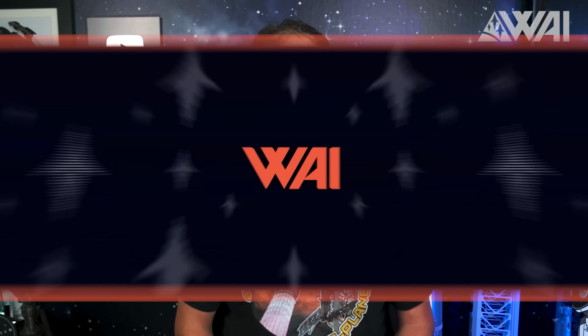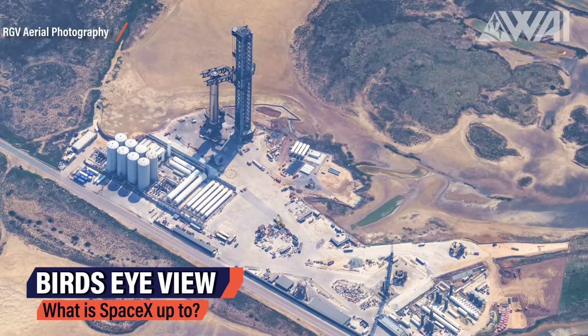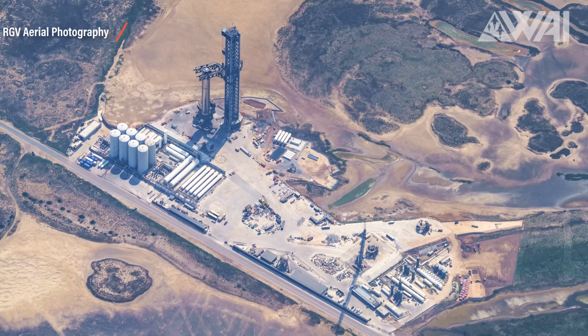On we go. Jumping right into RGB aerial photography's plane and the latest flyover while SpaceX was lifting Booster 7 off the orbital launch mount reveals the grand view.